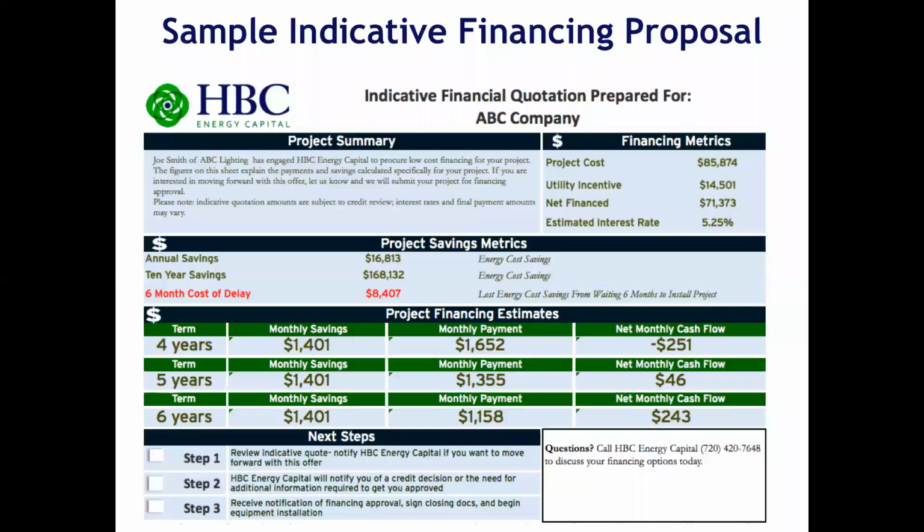And then finally, we've got the project financing estimates. Those are set apart by term, so we've got a 4, 5, and 6 year term. What we like to do is show that breaking point on the project where it would go from a negative net monthly cash flow to a positive one.